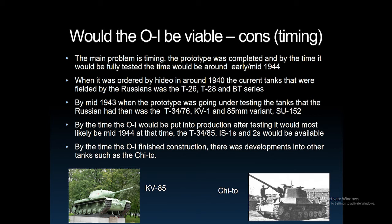When it was ordered in 1939 to 1940, the tanks fielded by the Russians were the likes of the T-26, T-28 and the BT series of tanks. By 1943, when the prototype was undergoing testing, the Russian tanks they had were the T-34 with the 76mm gun, the KV-1 and the 85mm version, and the Su-152 tank destroyer.